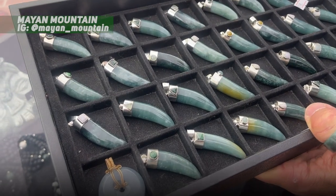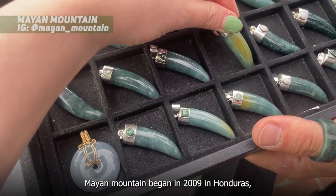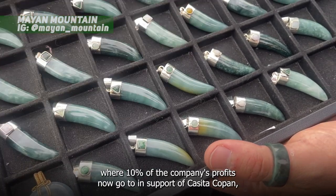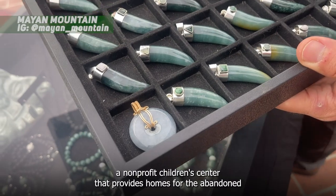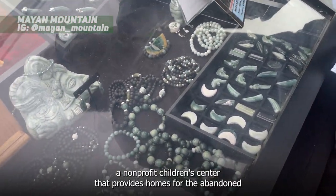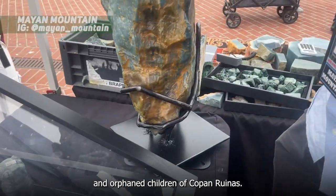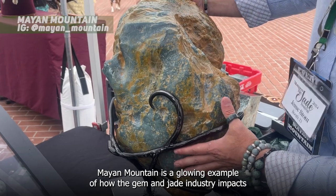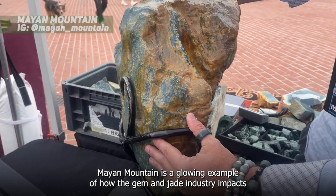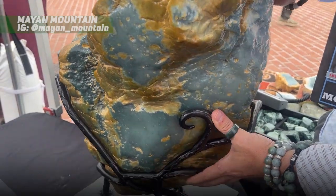Mayan Mountain began in 2009 in Honduras, where 10% of the company's profits now go in support of Casita Copan, a non-profit children's center that provides homes for the abandoned and orphaned children of Copan Ruinas. Mayan Mountain is a glowing example of how the gem and jade industry impacts economies and individuals all over the world.